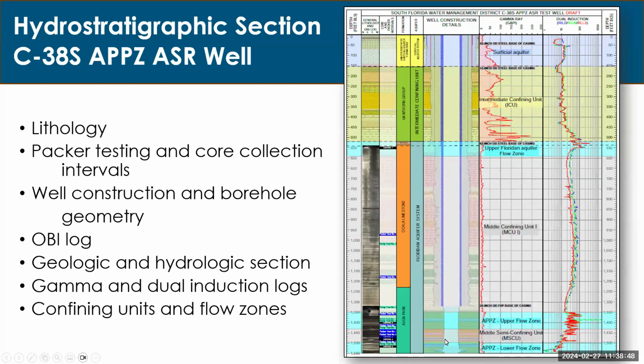Same thing down here in the open borehole image, and you can see down here in the lower APPZ, because this one went a little deeper and then we back plugged it, but you can see how that lower APPZ has a lot of big fractures in it. Here's our gamma log. There's that big kick. So we got the upper Florida aquifer and then dual induction. So you get a little bit of kick in it too as you go from the Hawthorne into the upper Florida, and then down here is our APPZ again. You get that very distinctive look down there.